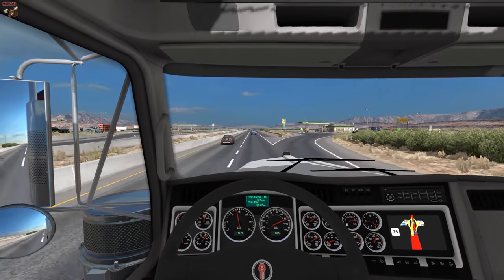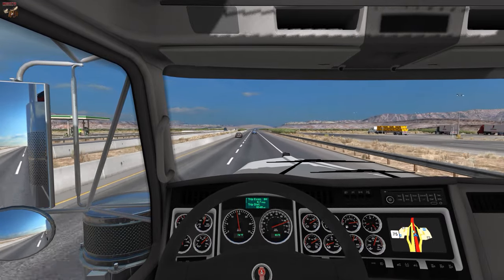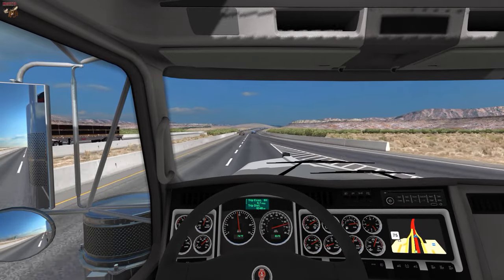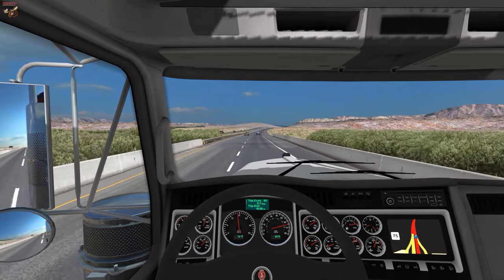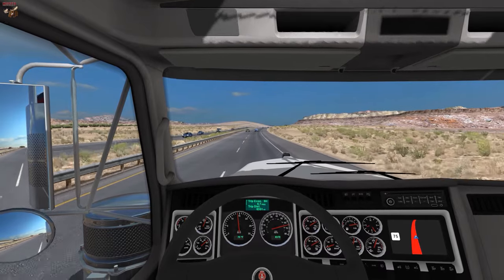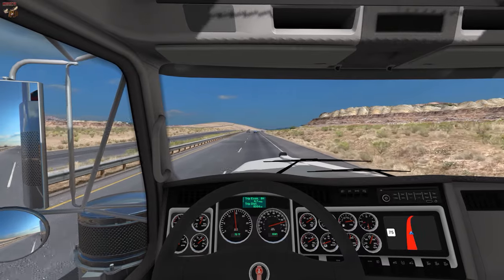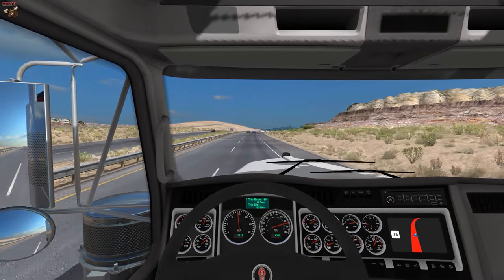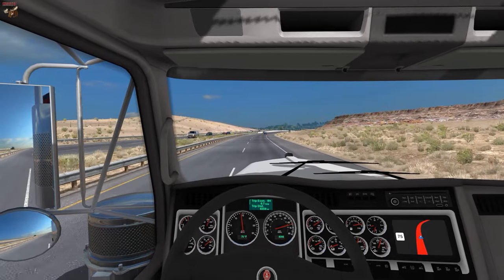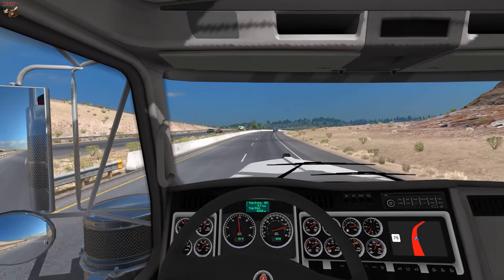So we're good on fuel, so we shouldn't have to worry about that this trip. And this is just a standard run from the freight market, so we're not limited to any kind of speed. I'm going to go ahead and set the cruise right there about 70. Keep it a little bit safe. Get out here and see if we can't have us another good run.